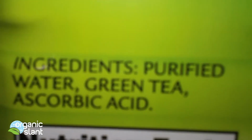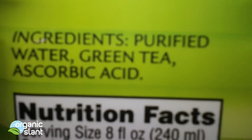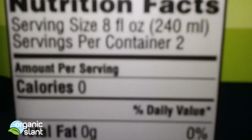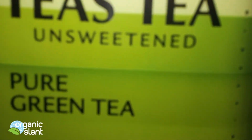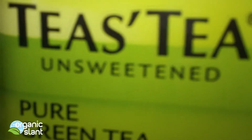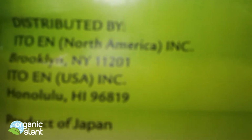And the ingredients are purified water, green tea, and the date, it states best before September 8th of 2013. And there it is. It says product of Japan.